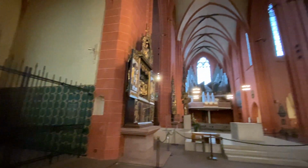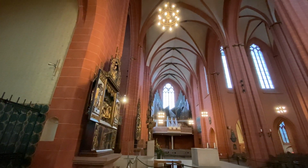Let's take a peek at the organ again because it's just so magnificent.